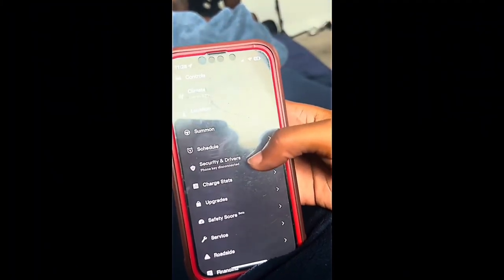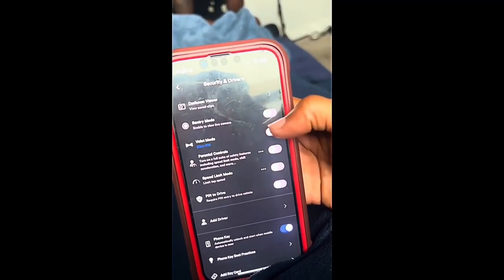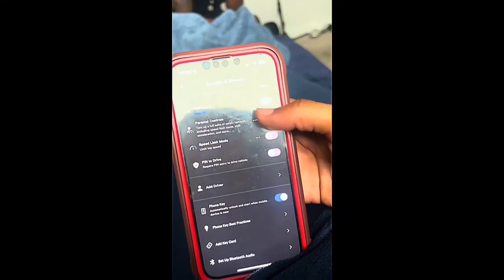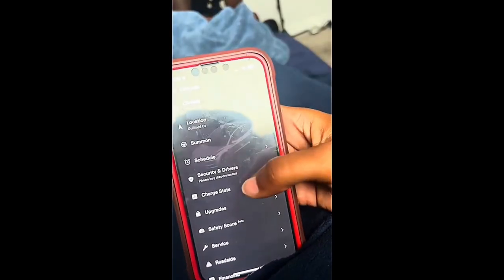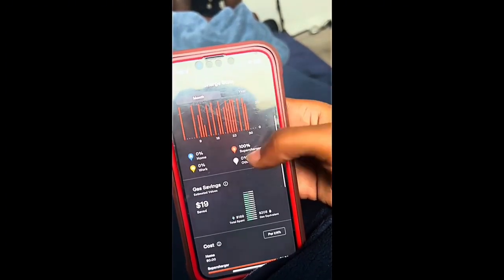Then it's going to say security and drivers. So right there, you can look at your dash cam. You can put it on your Sentry mode, which turns on your cameras. You got valet mode. You got parental controls. You can also do speed limit mode, which means you can't go past a certain speed limit. You can share your car to other people so people can access your car.